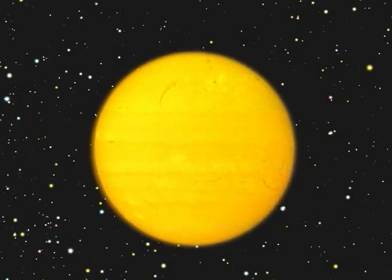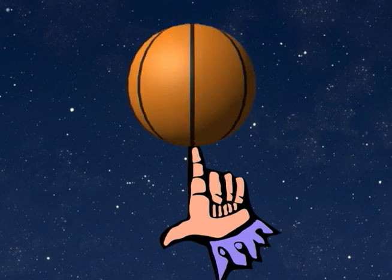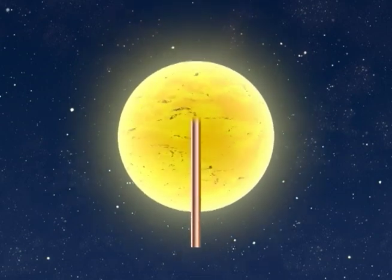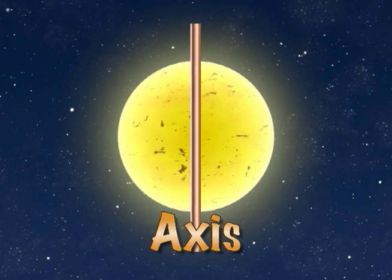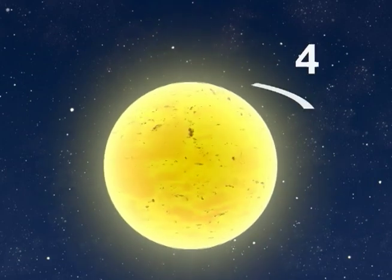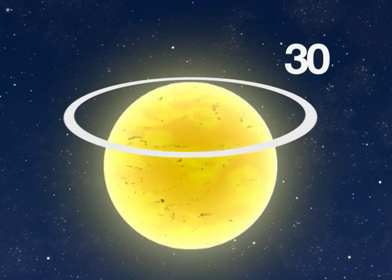Just like Earth, the sun spins like a top. Imagine that the sun is a basketball spinning on your fingertip. Draw an imaginary line from your fingertip straight up through the sun and out the top. That imaginary line is called an axis. The sun spins, or rotates, on an axis. It takes about 1 month for the sun to spin once around on its axis.